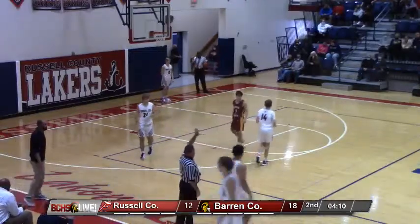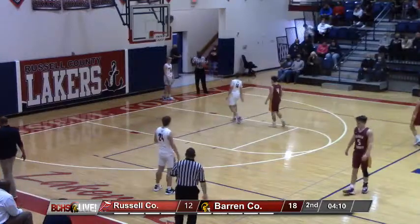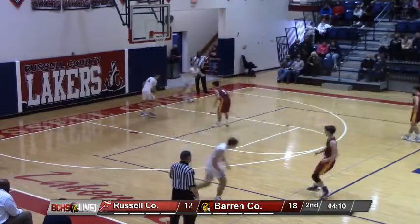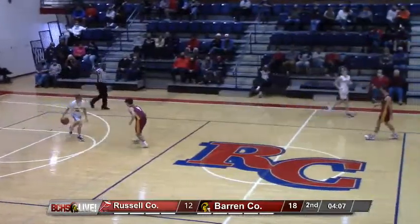And looks like they're probably going to keep him in there for right now. Of course, Aiden Ikens on the bench with a knee injury, apparently, with ice being applied to it at the moment.